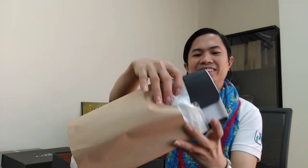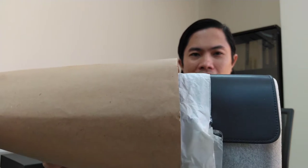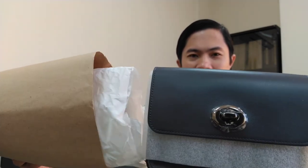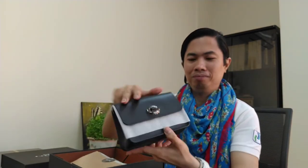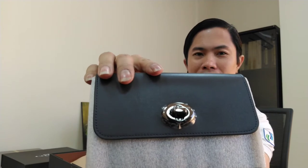This is the Coach Refined Leather Crossbody Bag. Ang cute. Sobrang cute niya. See, oh.